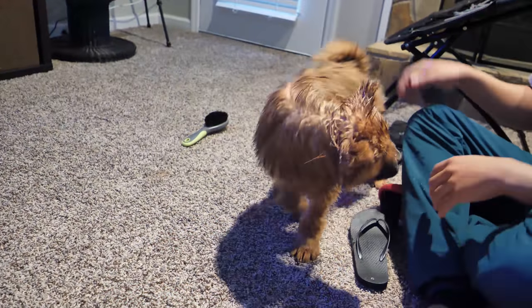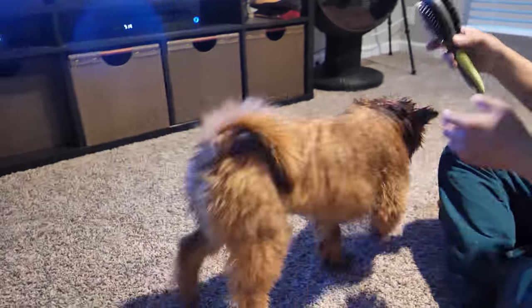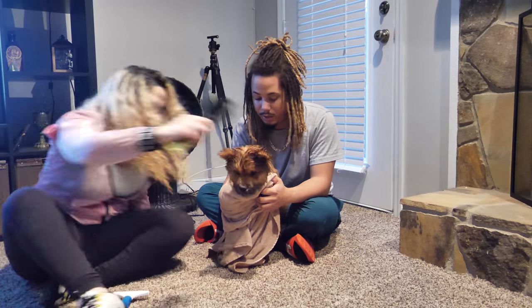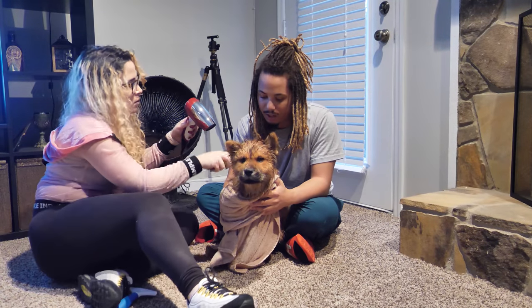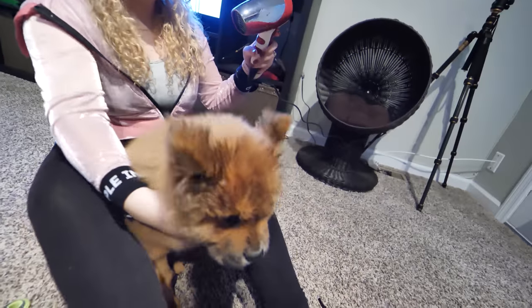Look at these parts. His brush is right there. You want to brush him real quick? Shaggy dog. Oh my god. He's really scared of this thing, so we're gonna have to be quick. Plus, his skin is light green. We're almost done with the blow dryer. We're gonna get him with that dryer and that pick at the same time.